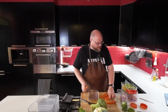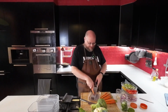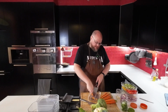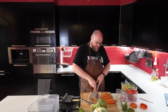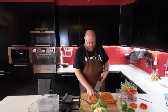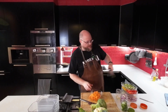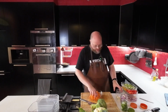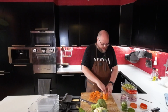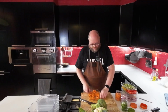And I will start grating. I have my julienne slicer for that. I'm just going to grate them for the stir fries and for the pickled carrots. So this is just a julienne slice to get nice little batons. There we go. So I'll put some in the jar. And the rest will be for my pasta and my stir fries.